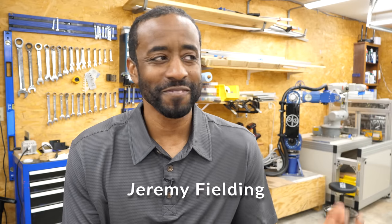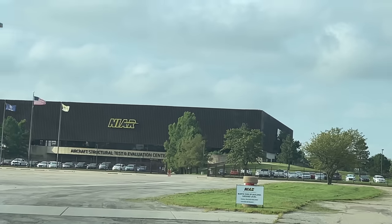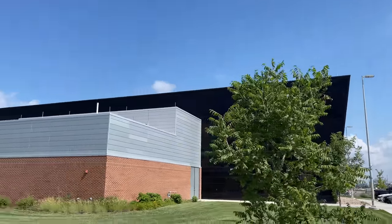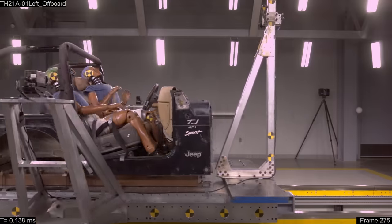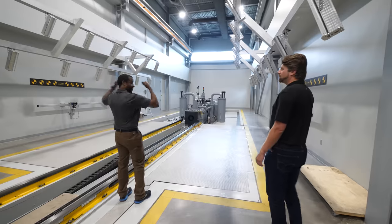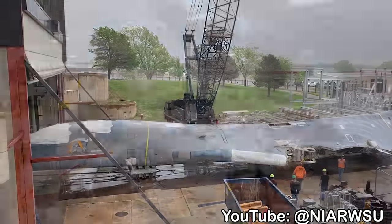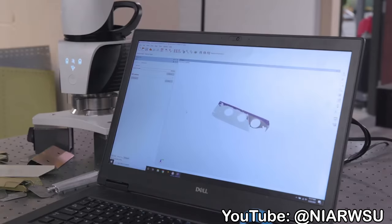I've been sitting here for what feels like forever trying to figure out the best way to describe to you what I just saw. I just returned from NIAR, which is a research facility on the WSU campus in Wichita, Kansas. The engineering that they're doing at this place is simply incredible. Everything from crash sleds for testing safety devices, there's full-scale structural testing. They have a digital twin project, which is literally reverse engineering an entire military aircraft piece by piece.